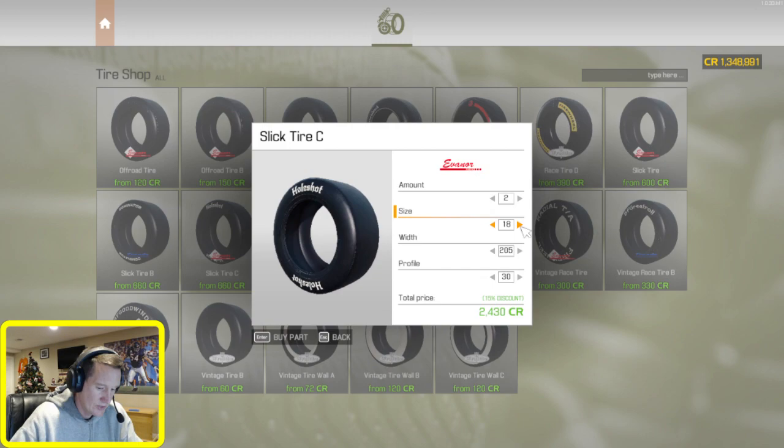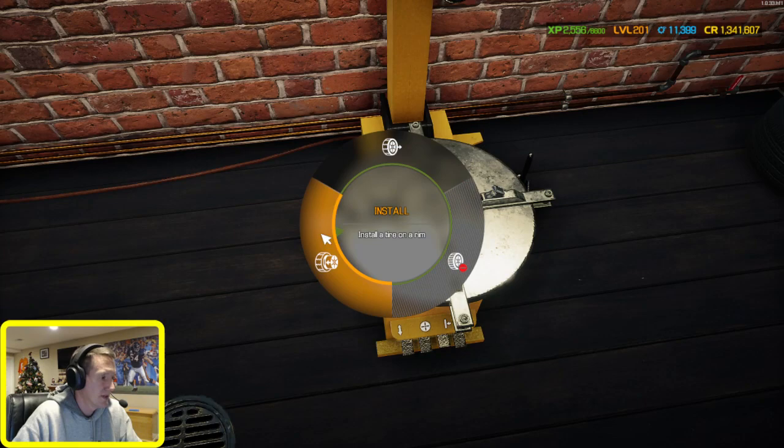I'm going wide. 305. Yeah, let's do the 30s. I changed my mind. Let's go for the low profile, 30s in the rear. So we get two of those. Then we're going to get two 225, 45, 18s. Buy those. And we're going to mount these up on our black rims.